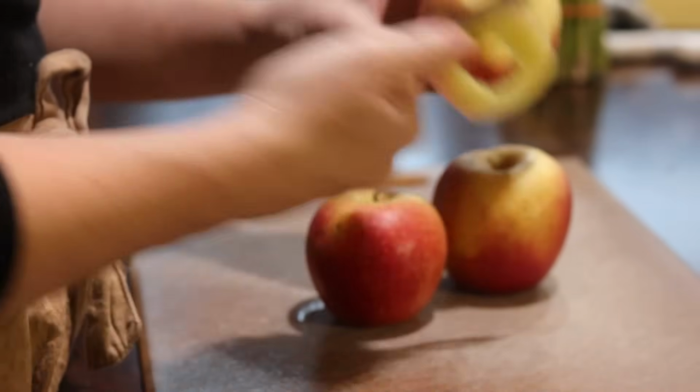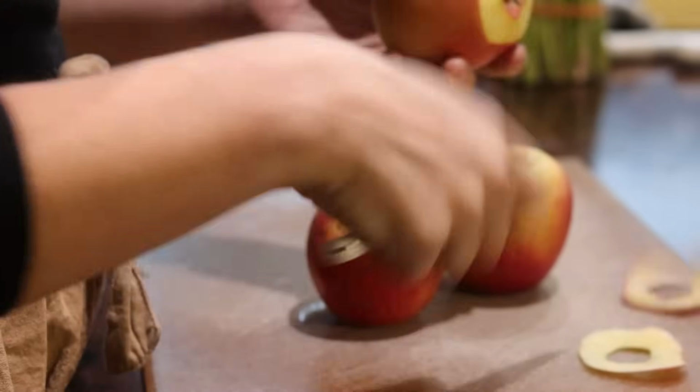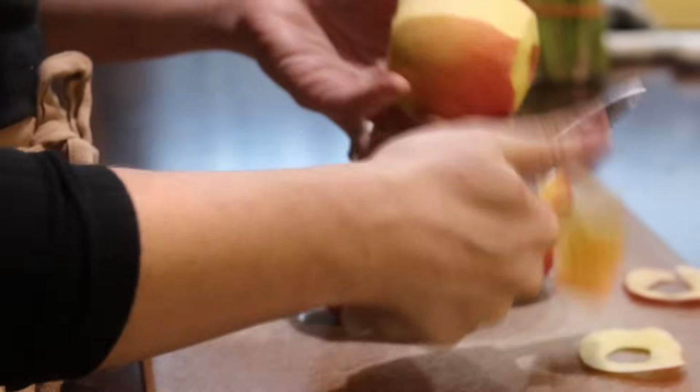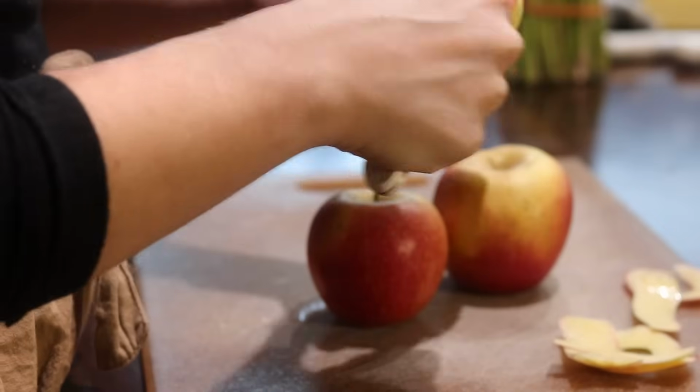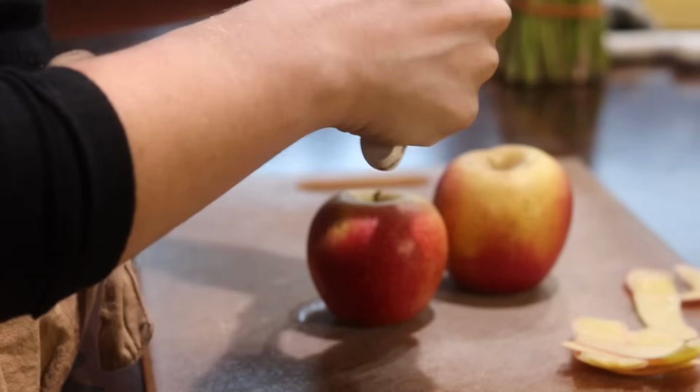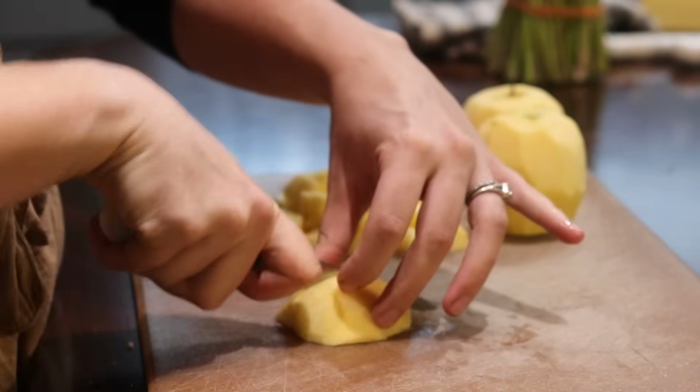I have 3 apples here. You can use the variety of your choice. These are a fun variety from one of our local orchards called Ludicrisp. They have flavor notes of pineapple and strawberry in them, and they're unlike any apple I have ever tasted. We're hooked on them. So good.